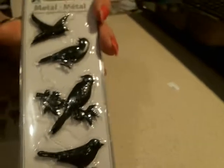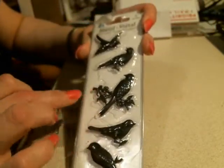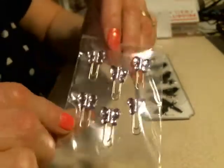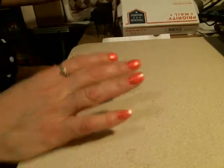Thank you, Sue. Yes, she sent some really pretty embellishments. She sent, I'm dropping stuff, this little package of birds. My camera is not positioned right. Anyway, this package of metal birds, and she sent me these butterfly clips. And remember, guys, some of these will be going into the giveaway box. So thank you, Sue. I love it all, and I'm just so excited.